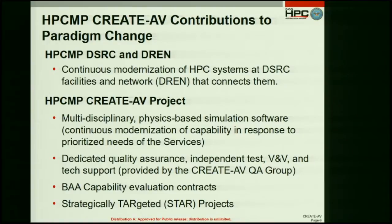From both BAA and STAR projects, we are growing experts within our targeted communities in the use of the tools, so that our ability to provide tech support can scale over time. The local experts in the stakeholder communities, those will be their go-to people for those organizations, and when questions stump those stars, then they come to our QA groups, and we deal with them that way.